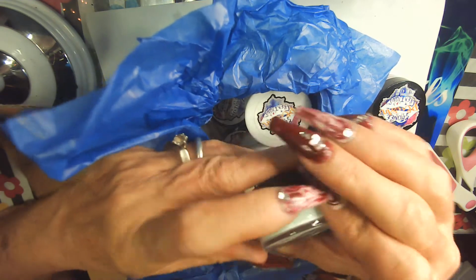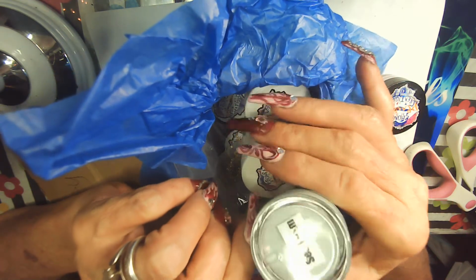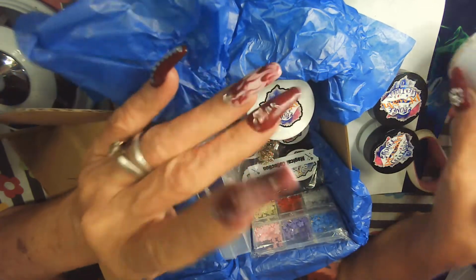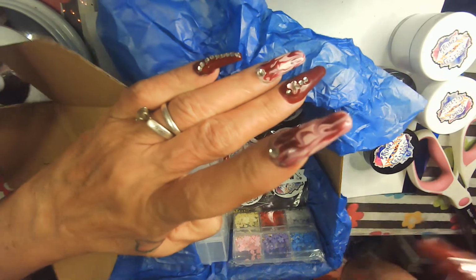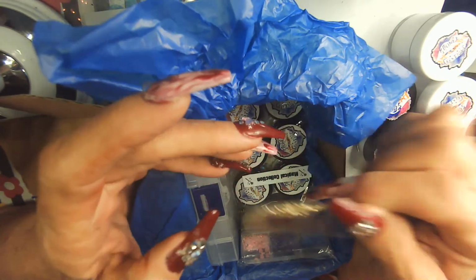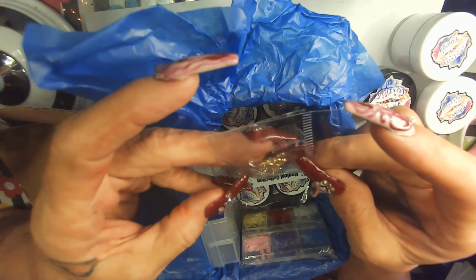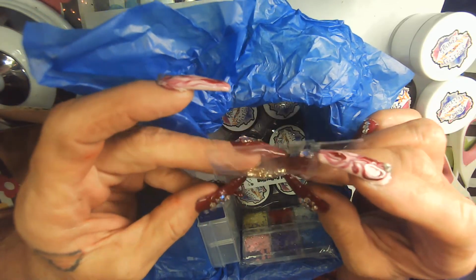And then we have sea foam. And then we have clear. And then we have white. We have some stars and moons. All of the stuff that's in this box is on the website.